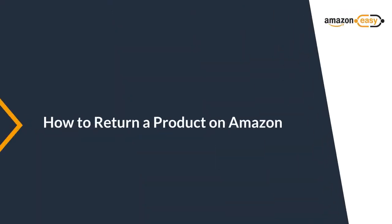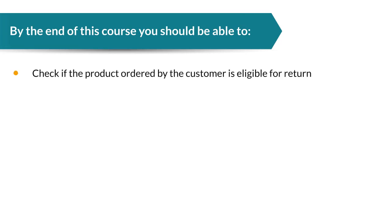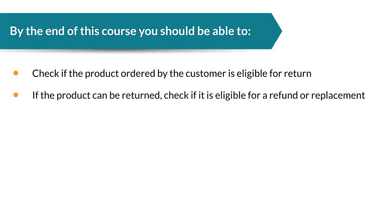Welcome to the course on how to return a product on Amazon. By the end of this course, you should be able to check if the product ordered by the customer is eligible for return. If the product can be returned, check if it is eligible for a refund or replacement. Help the customer create the return request.